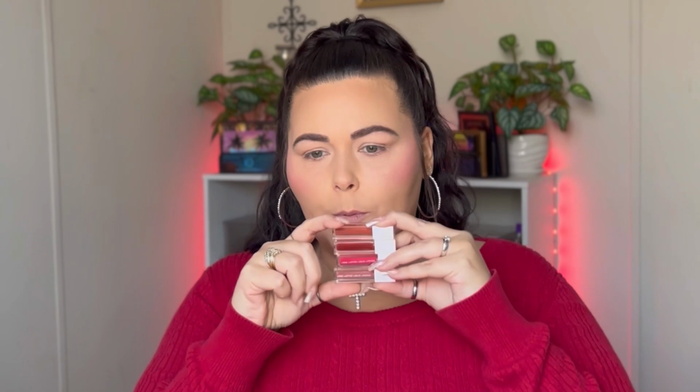I think I'm gonna try out that red shade today because it's just so pretty. Usually I don't go for reds, I go for more neutrals, but I figure we would switch it up today. We're just gonna create a little holiday look with this box.